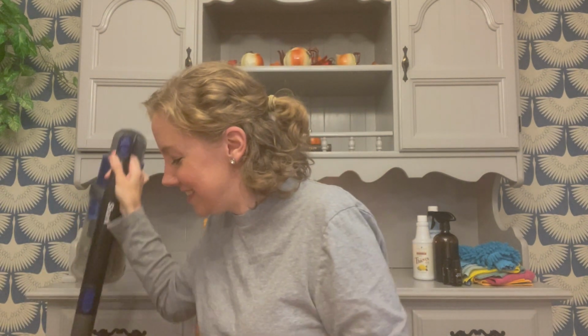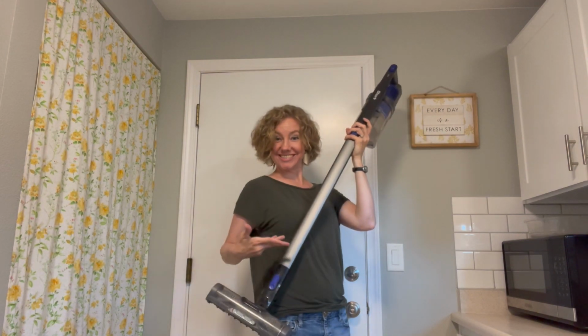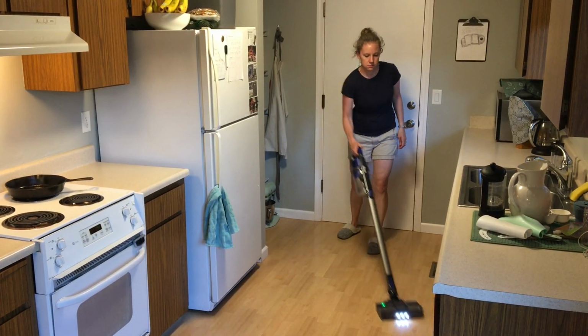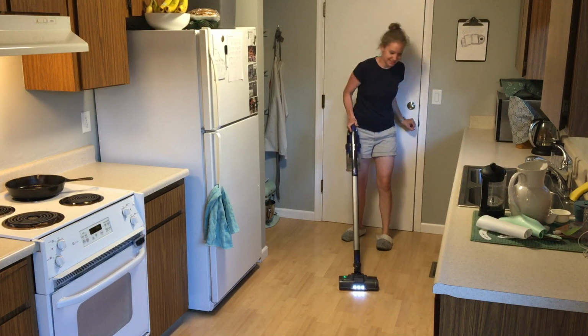The next vacuum I'm going to show you is my stick vacuum. And this is right here, the Shark Rocket. I got the Shark Rocket probably 3.5, 4 years ago. I have loved this vacuum. It is a cordless stick vacuum. It has been fantastic. This is a vacuum that works great on the carpet. It works great on the hard floors in our house.